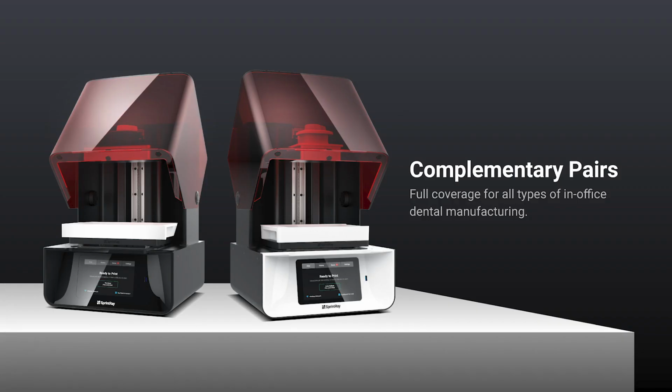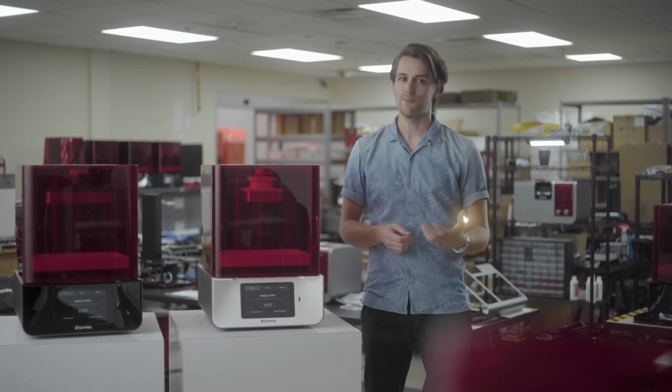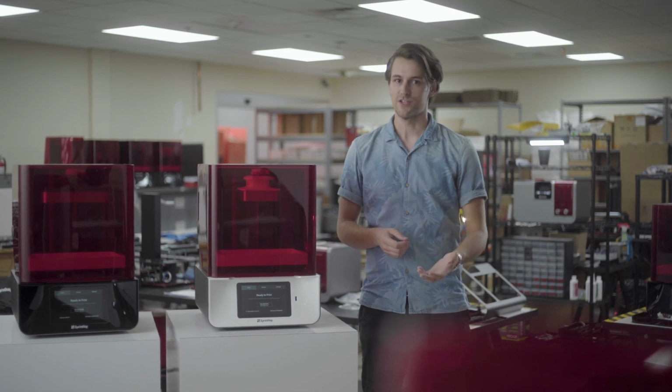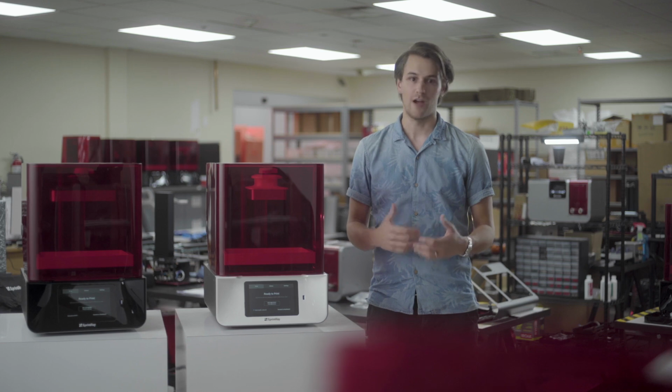Pro 55 is a perfect complementary pair to SprintRay Pro 95. For example, offices that are busy with a lot of aligner cases may want to keep Pro 95 actively printing models, whereas Pro 55 can be used for those ultra-accurate surgical guides, hybrid dentures, crowns, and more.